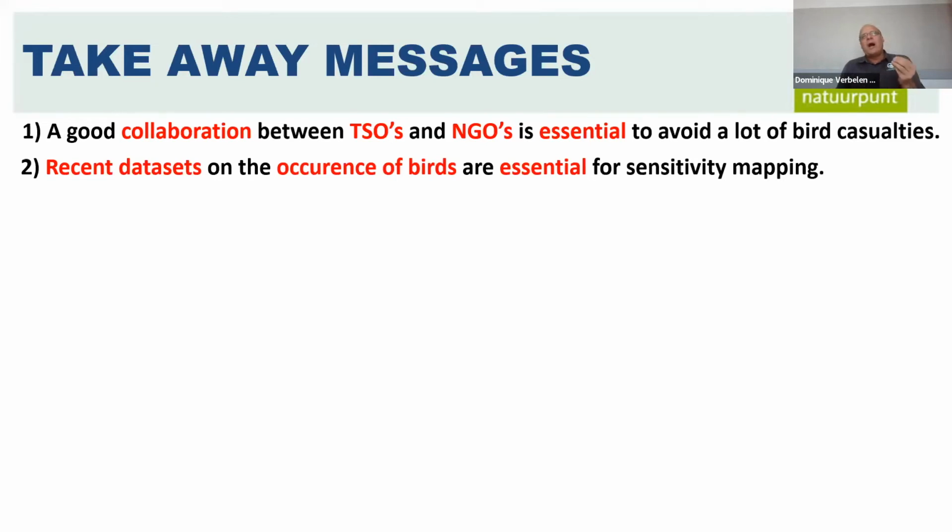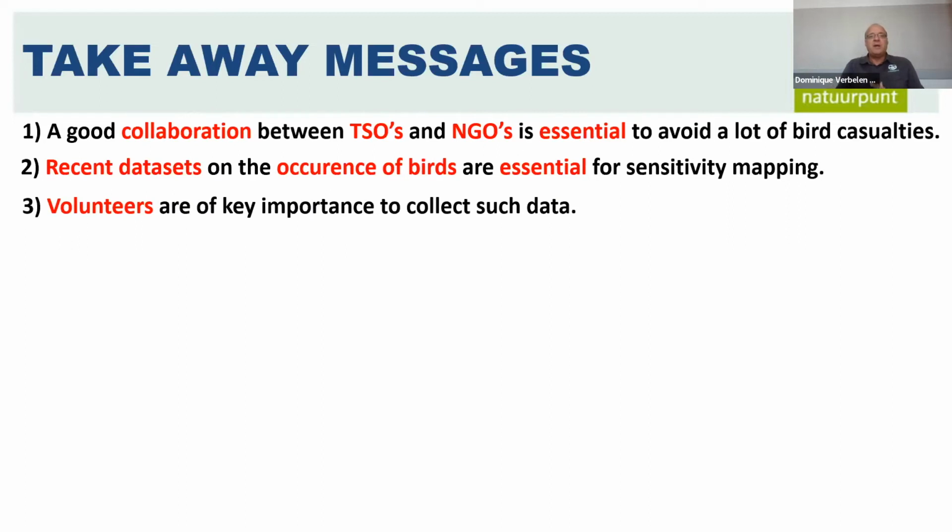And that's also why Elia has decided to ask Natuurpunt and Natagora to have an update every 10 years, because bird communities are dynamic. The situations are evolving, and we need to be on top of it. So every 10 years, at least that's the intention, we will come up with a new risk atlas.